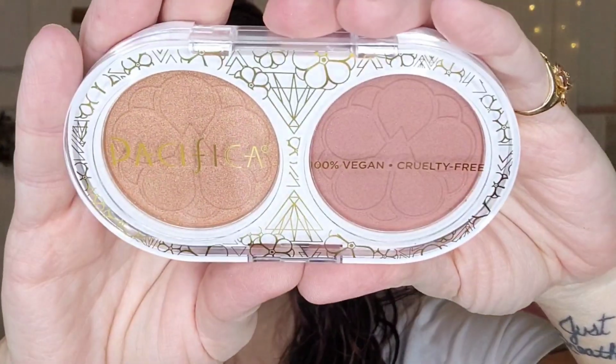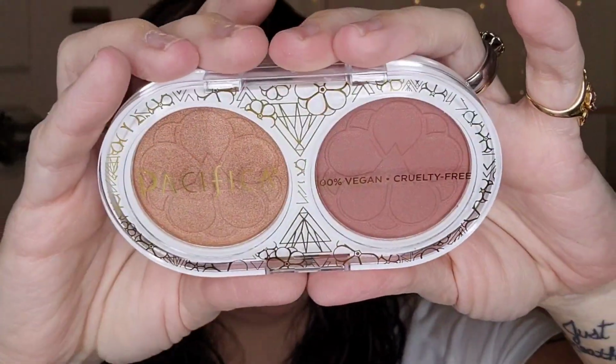And again, we travel a lot to go see our son. So I like stuff like this because I can throw in a mini palette and a couple little extra products. I could also use this as eyeshadow. And then I also got the Cherry Gold highlighter and blush. And there's the unit carton for that one. And the actual palette. So super excited to have those.